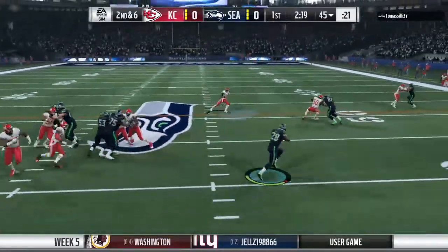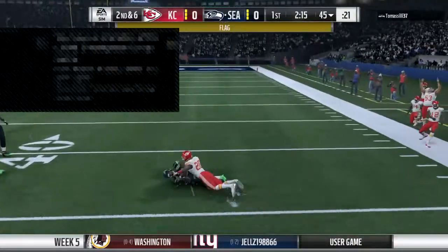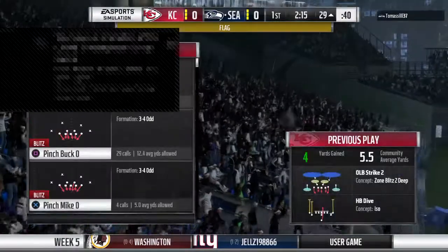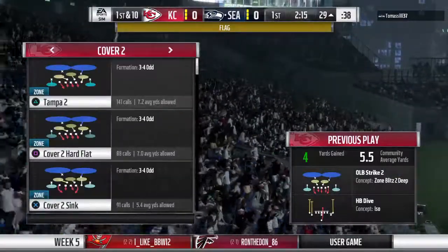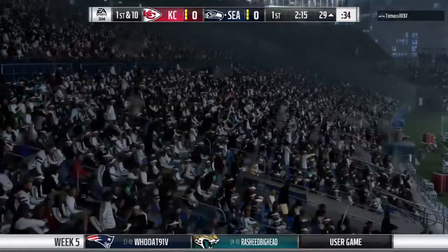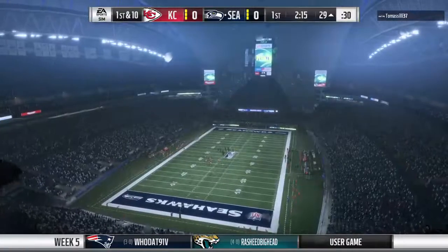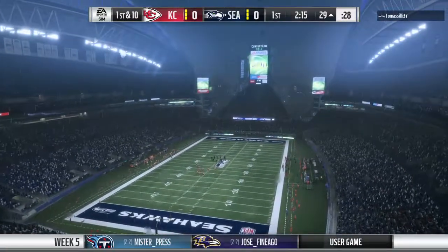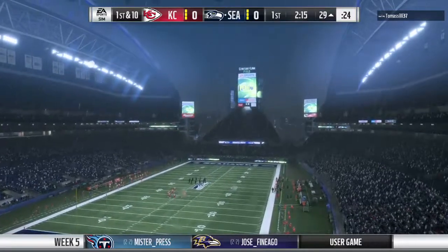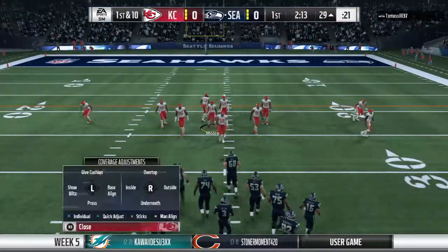Again, it's Murray. And he'll be brought down somewhat awkwardly here, and a late flag as well. I think this one's going to be a face mask. Offense comes to the line now, 1st and 10.